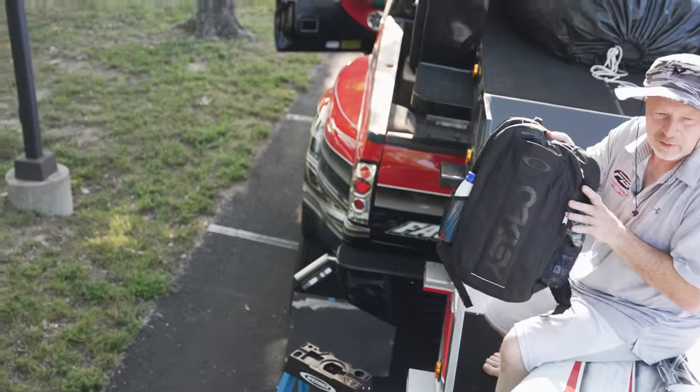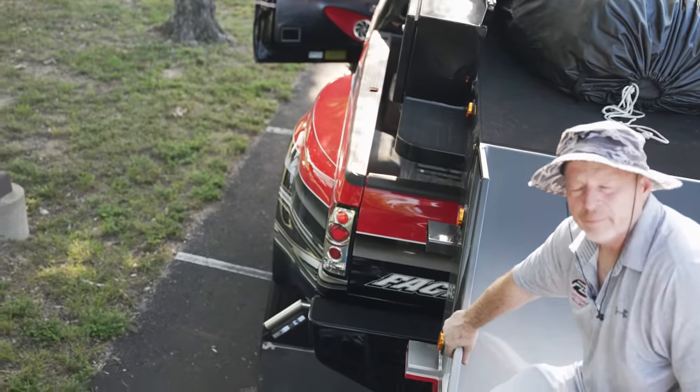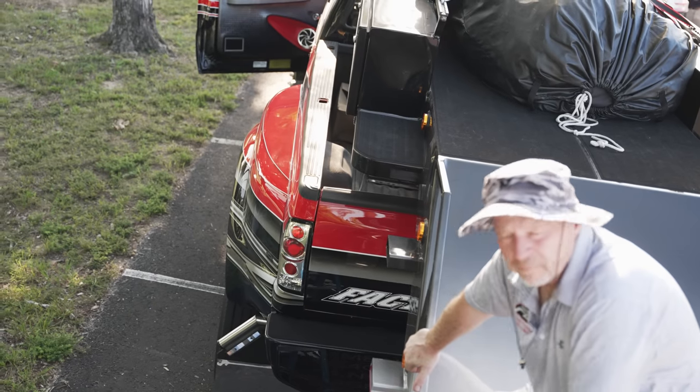So we can't do anything more until Jim gets here. We're gonna bring the boat over there. So now it's just moving the boat? Yep. And then putting it in the water? Yep. Okay, cool.